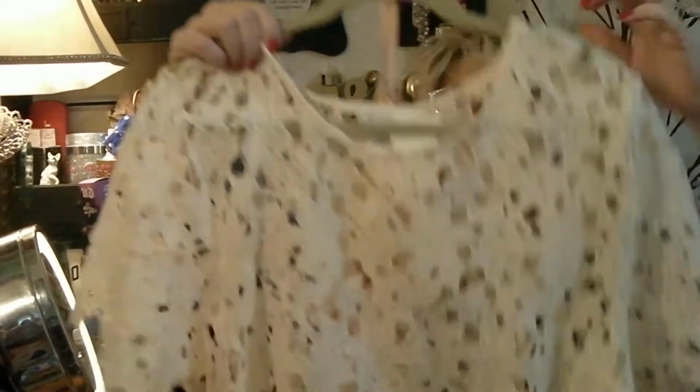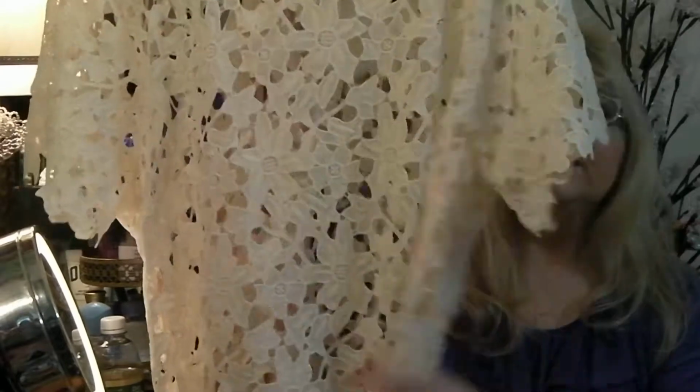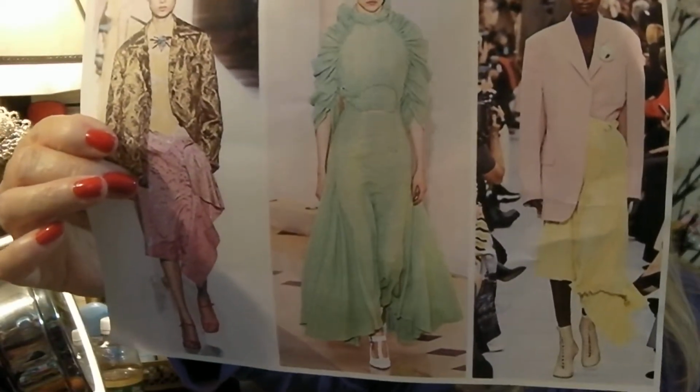I bought this top. This really pretty lacy top, but I plan on wearing a little cami underneath it. So, yeah, I thought that was a pretty top, but I definitely would not wear it without something underneath it more than just a bra. But I did think that was pretty, and you could put anything underneath that and just really make a really pretty outfit. And the next trend is the Power Pastels for spring, and mixing colors is going to be hot.